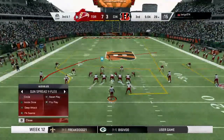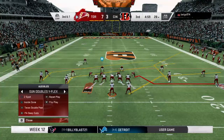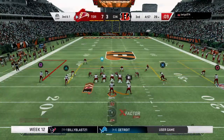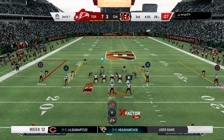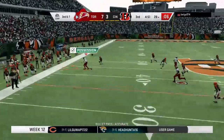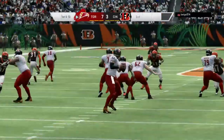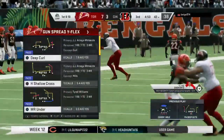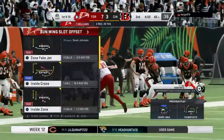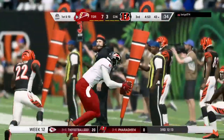51 to Mike. Switch. Black, come on. 51 to Mike. Now a play fake. Wentz. He's got a man. It's Williams. And past the 40 before he's out of bounds. That one a 14-yard play, and it keeps this drive moving. First down.